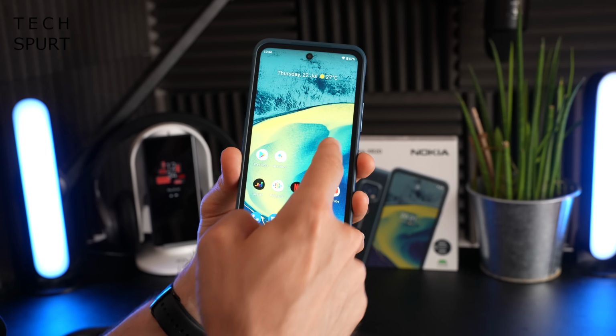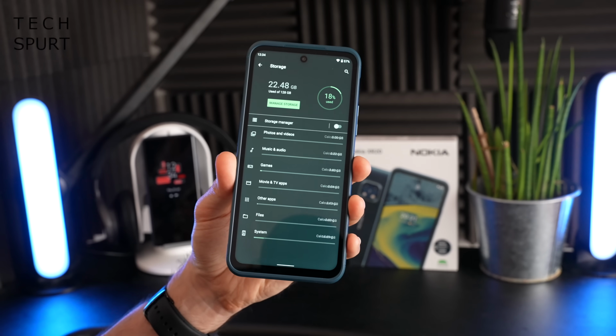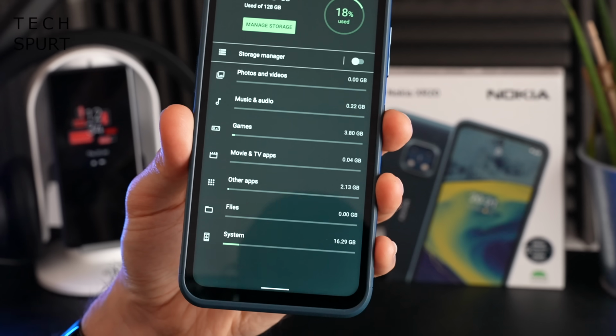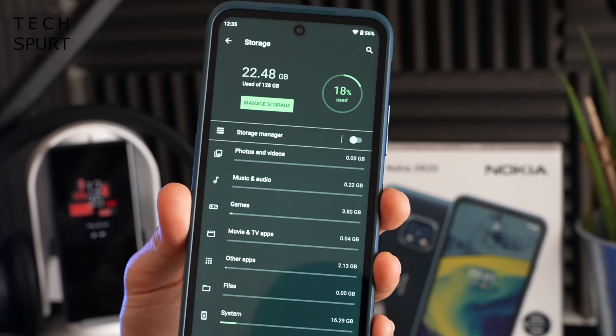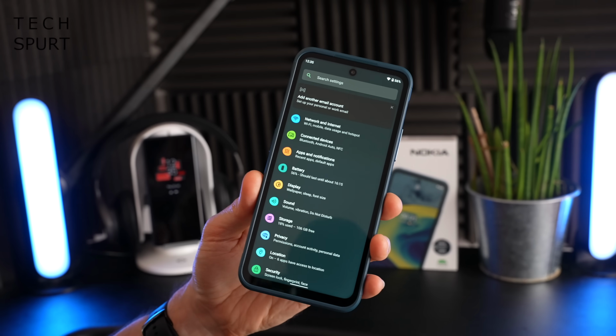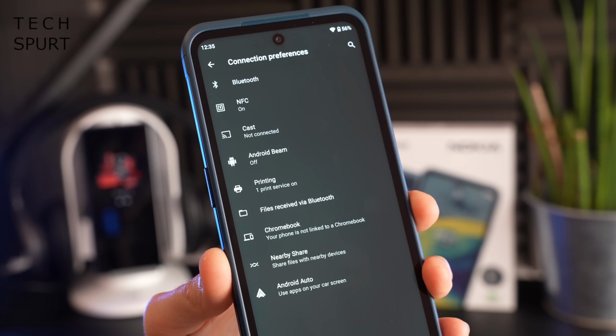Let's check out some of the specs in a bit more closer detail. So first of all, the storage, you get a choice of either 64 or 128 gigs. As you can see, this is the maxed out model, and of course expandable via micro SD as well, up to a further 512 gigs. And yeah, all the other features that you would hope for and expect at this £400 mid-range price point, all present and correct, including a good bit of NFC support for your contactless payments.